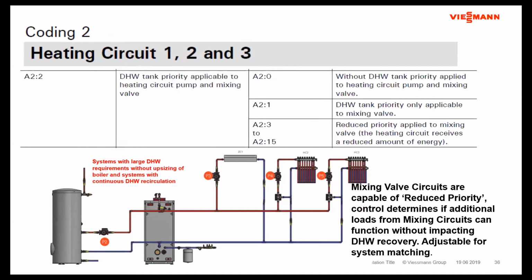Also, when you use mixing valves, you have the ability of what we call a reduced priority application. When we're talking about priorities, it's usually the domestic hot water that is requiring heat. So we turn the heating system off, shut the pumps off, close the mixing valves while it's in operation, and we completely heat the tank. Once the tank is satisfied, all the pumps are allowed to come back on and the mixing valves are allowed to open. Well, with address A2 in coding level 2 of your Viessmann 200 and Viessmann boilers, you can actually program in a reduced priority level here.